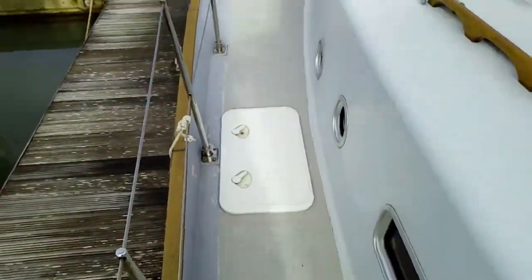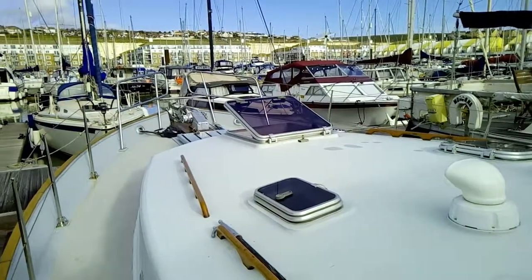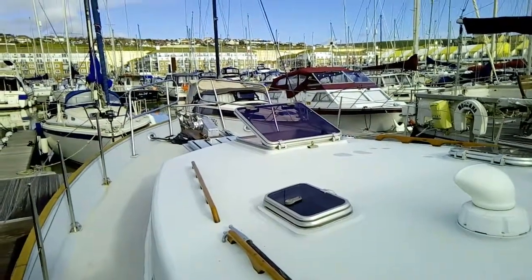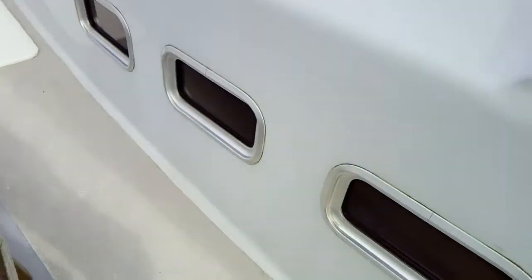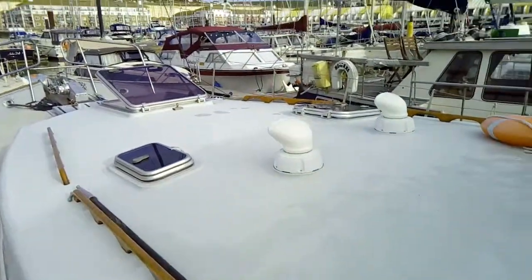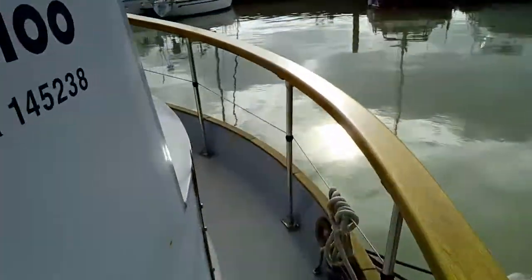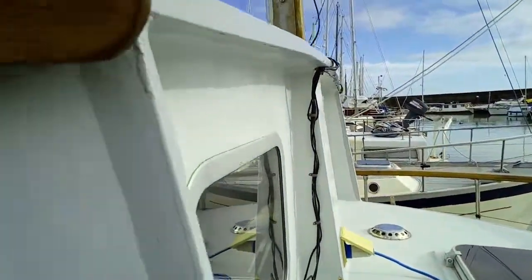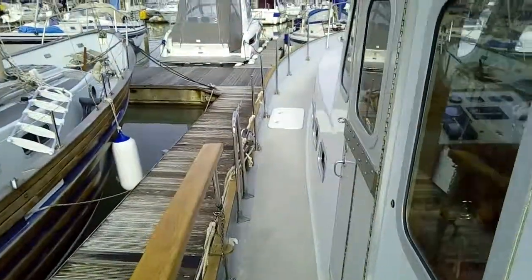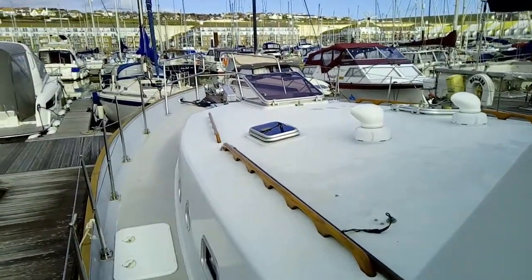That's the gas locker there. But yeah, lots of ventilation. All the port lights open, and then 2 hatches that open in the saloon. A big hatch in the fore cabin that opens. Big hatch at the back that opens as well. So that's a quick look at Baloo from the outside.